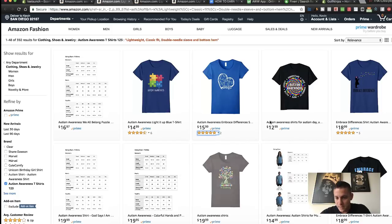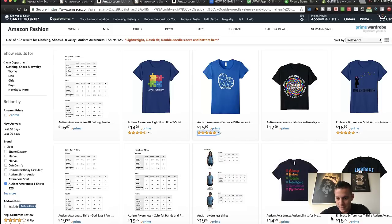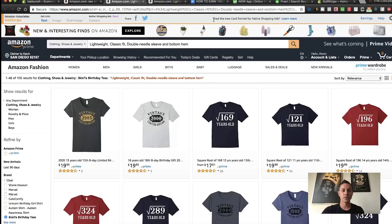Autism: always unique, totally intelligent, sometimes mysterious, right? The acronym spelling out the word, which is great. So that's a perfect example of shirts, right? Vintage 2015. So this would be a 13-year-old's birthday, 18-year-old birthday. These shirts seem like they wouldn't sell very well, but I have personal experience selling these, like for 60th birthdays, 50th birthdays, 40th birthdays, for men, for women, specifically making these shirts, right?